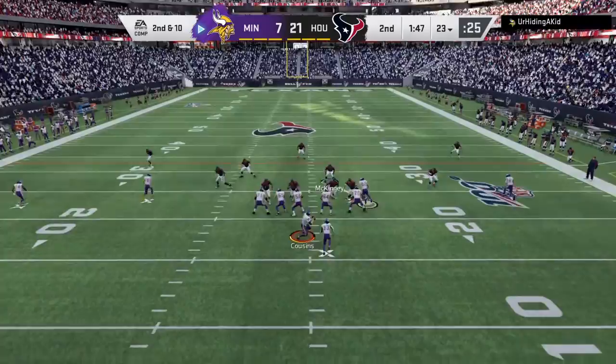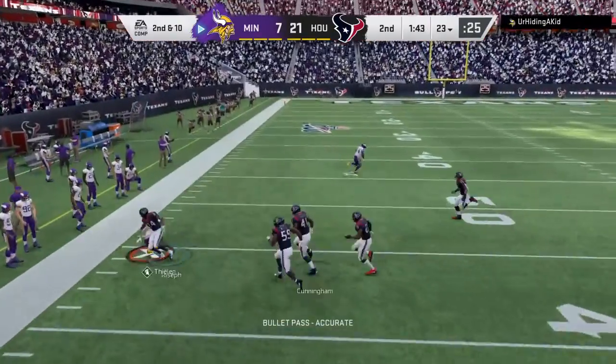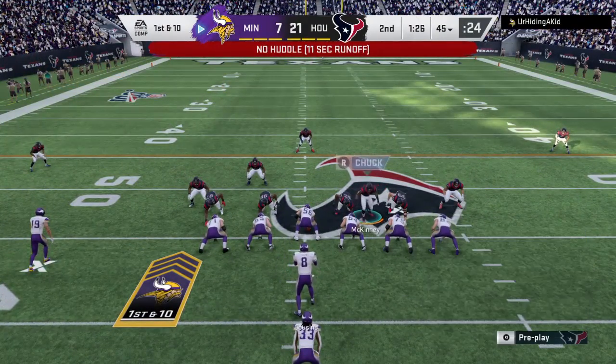Cousins. That one into the hands of Thielen, complete. The play began back at the 23, and they pick up 23.